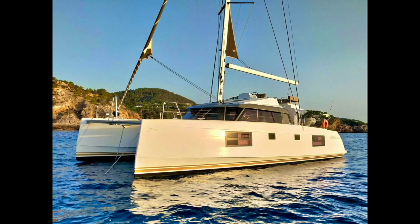Living Dream is an outstanding example of the Nautitech 46 Fly and has been cherished and only seen light use around the Balearic Islands and the Bay of Gibraltar. She'll safely take you to the places only sailors can enjoy while you drop anchor in paradise and enjoy a luxurious life on board.